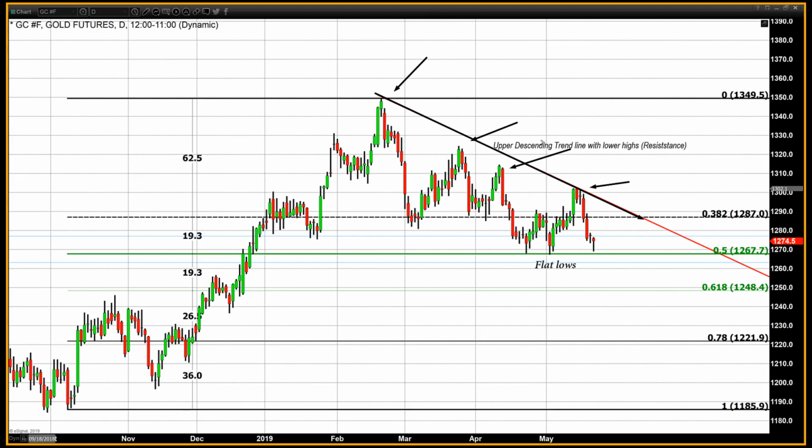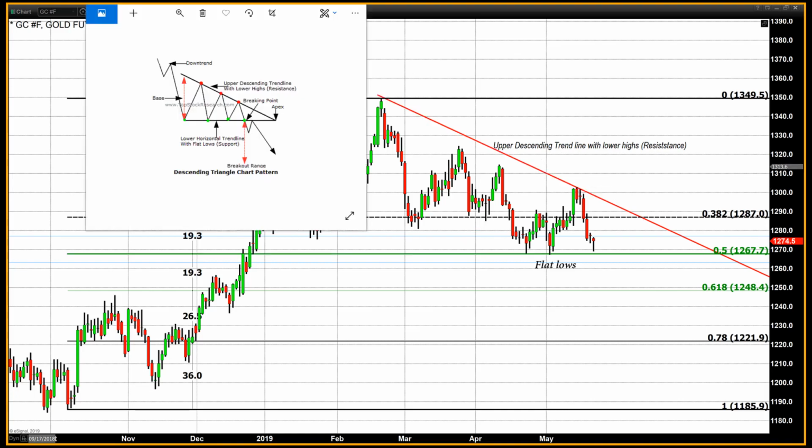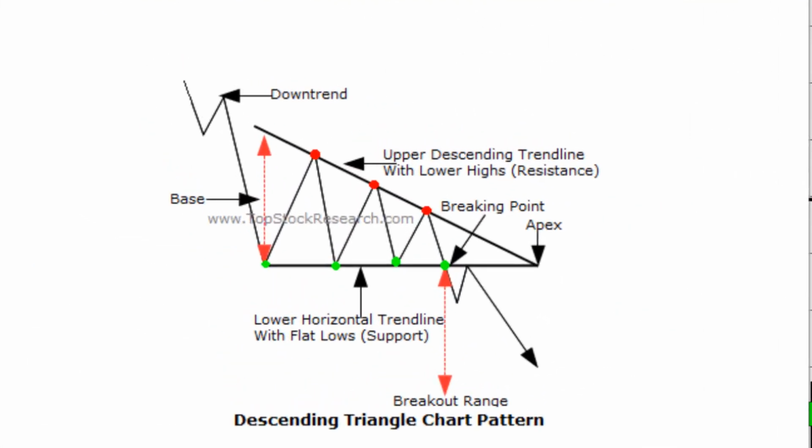Now, at the same time, at first we had a series of lower lows. We've recently had these flat lows, and what we're getting now is a triple bottom, and that's what I believe clearly marks and identifies this trend pattern. And traders, as you can clearly see, I've put up an example of this price chart pattern, and we are certainly defining the series of descending lower highs. And recently we've had three flat bottoms.